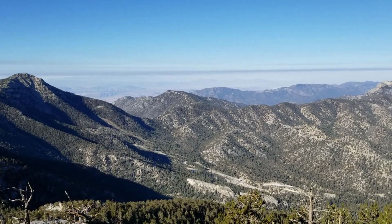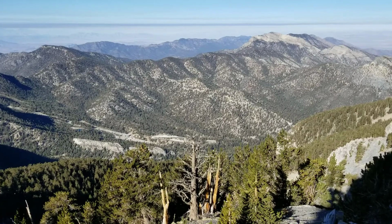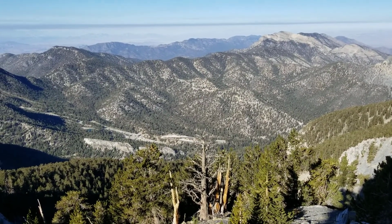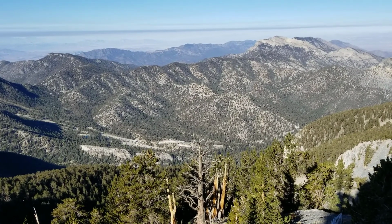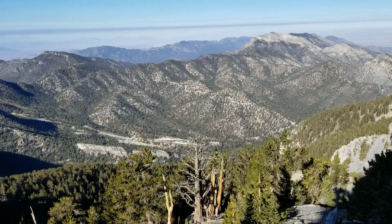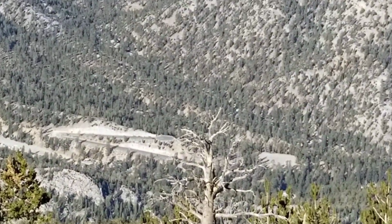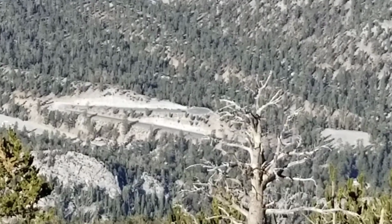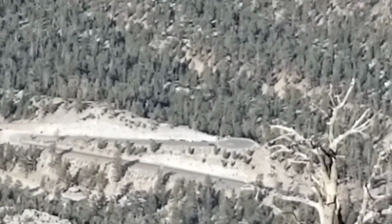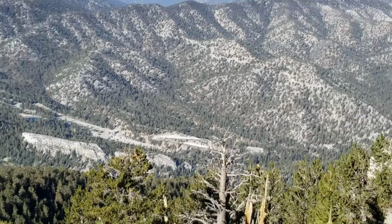Getting a very good view down the bottom there of the canyon. That's Lee Canyon, and Bristlecone Pine Trail is right down in that area. In fact, you can see that parking area. That's the parking area for Bristlecone Pine Trail. Not many cars there at this point. The Bristlecone Pine Trail is above.